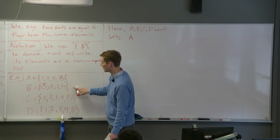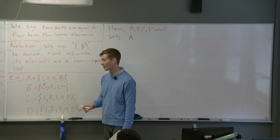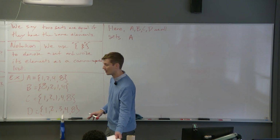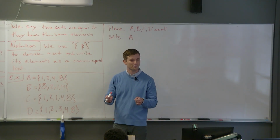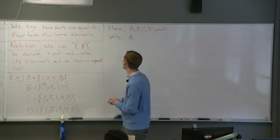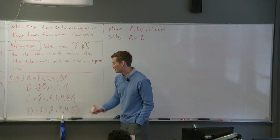A and B have exactly the same elements, don't they? I've written them in different order, but sets don't have an order. They are not like ordered pairs. They don't have the first slot and the second slot. They are a bag of stuff. You have a bag of stuff and you shake it around, you still have the same stuff in the bag, yeah? Maybe it's broken now, but you have the same stuff. Okay. A is indeed equal to B. And what about C?